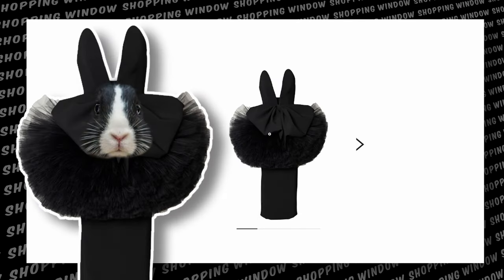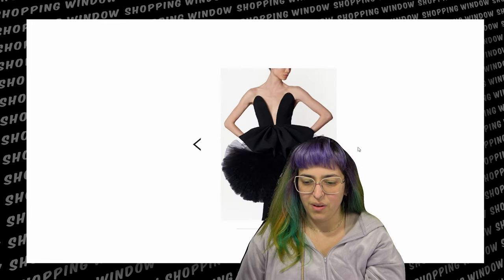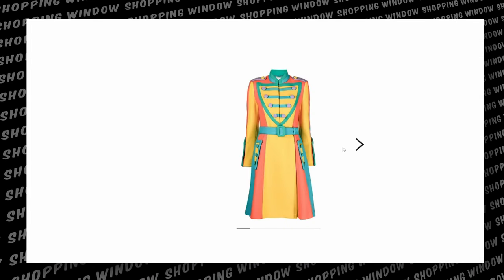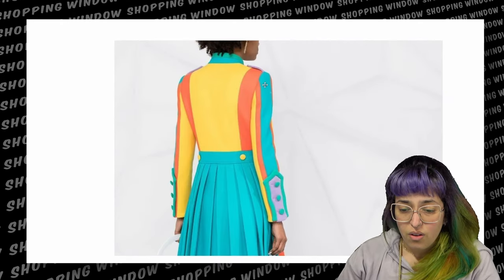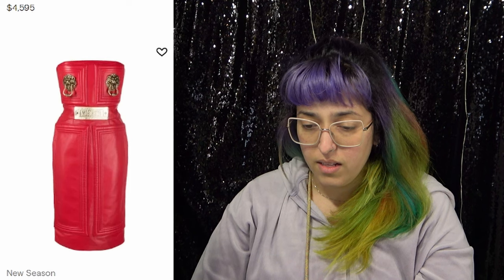This looks like a rabbit. Are there feathers in the middle? What is just this? Tulle. Wow. I don't know how I feel about this. It's a coat. I think it's leather. No, it's wool. It's actual wool. Aww, I wanna make this. Please, let me make this. Should I make this? And I really like the door.